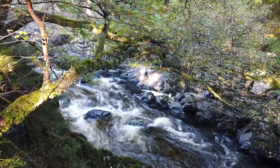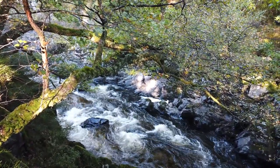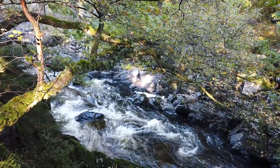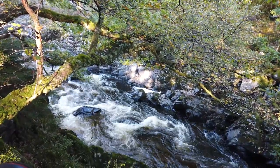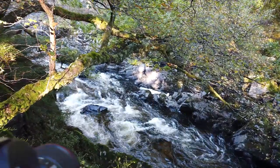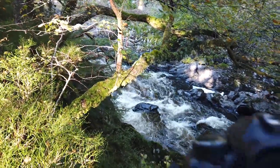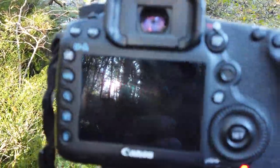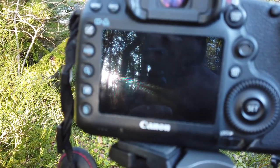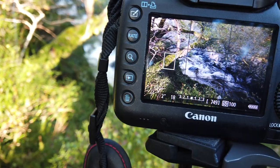So yeah, I'm kind of right on the edge. The good news is if I fall, it's only a 20 foot drop until I hit some rocks. I won't fall directly into the water, which is good because I can't swim. But yeah, no, it's making for quite a nice image. I don't know if you can see that, but that's rather nice.